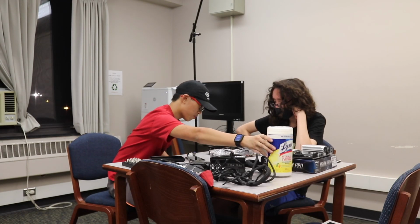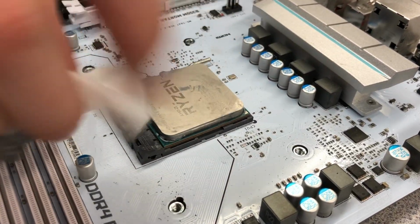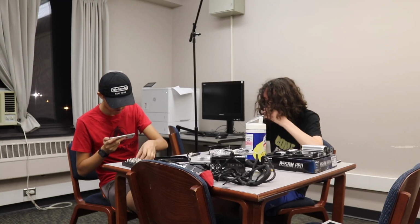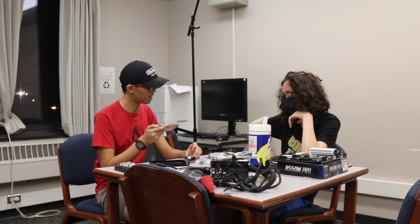Let's get some wet wipes. Just press onto it. Oh my god. Boom. Yeah, CPU. Let me get a shot of that. 1600X. This thing really is 5 years old now, isn't it?